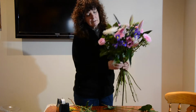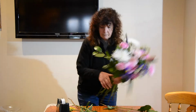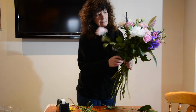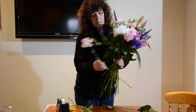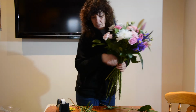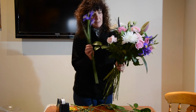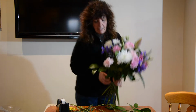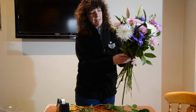Another Heaven rose. So I hope everybody's keeping safe. We're doing our best to keep all our family safe. We live on the farm, so I've been helping out with the livestock as well. So that's been keeping us quite busy.